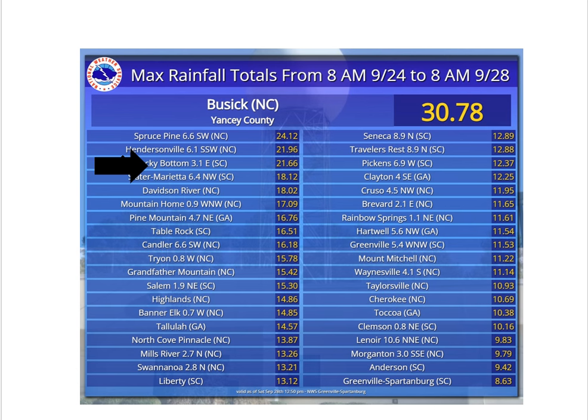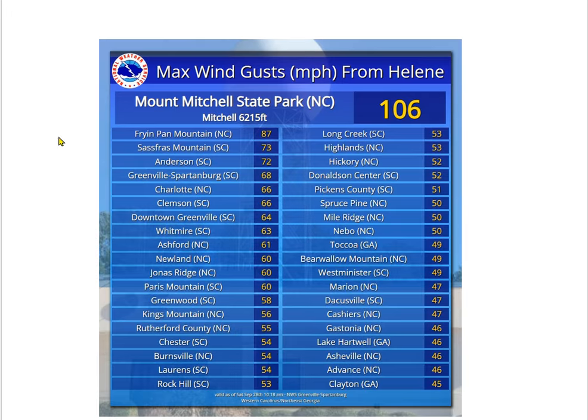Rocky Bottom, that's in South Carolina, 21.6 inches. Impressive to say the least. Wow. Tremendous amounts of rain there. So, quite impressive. The winds also, Mount Mitchell, of course, obviously, has the highest winds here in the Appalachians.